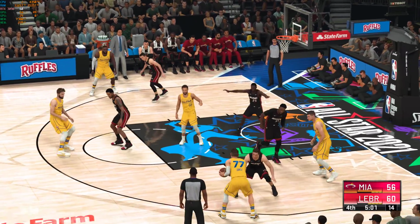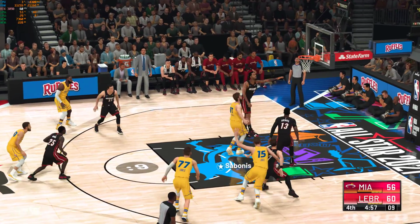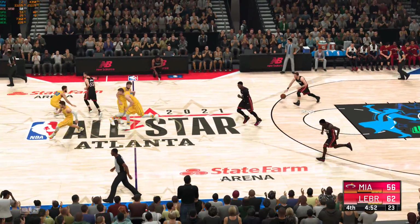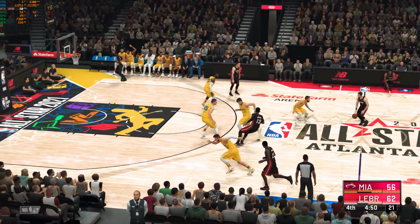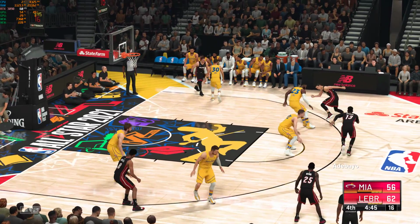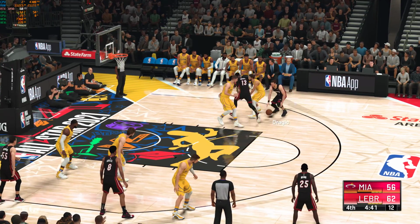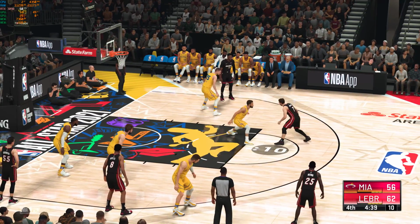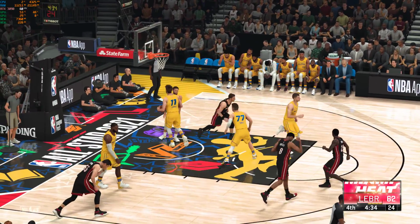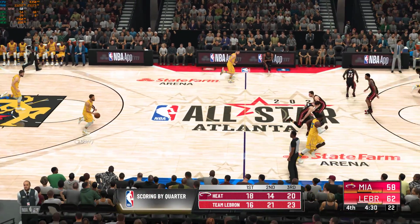Here's Curry. The Heat getting the bucket. Here's Sabonis. And a great assist by Curry as that one goes in. Curry's got 5 assists in the game. Pass to Nunn. Now Adebayo. The dish now to Dragic. And he drops in the layup off the glass. Well, we've seen that movie a few times, haven't we? An easy bucket in the paint.